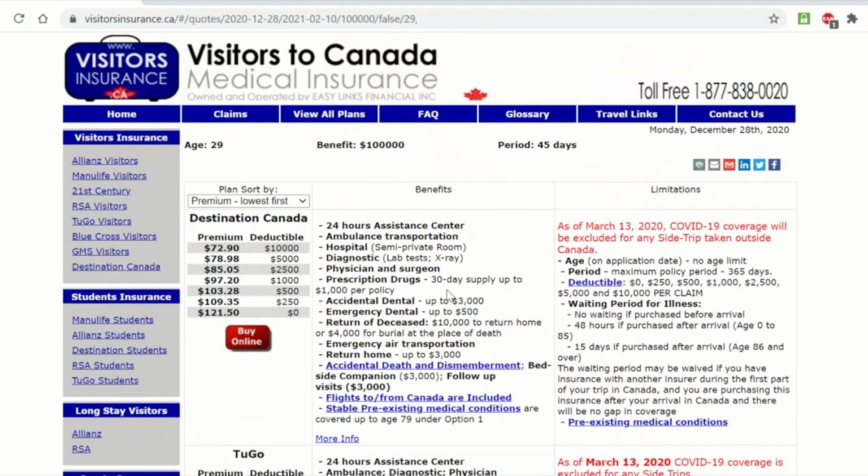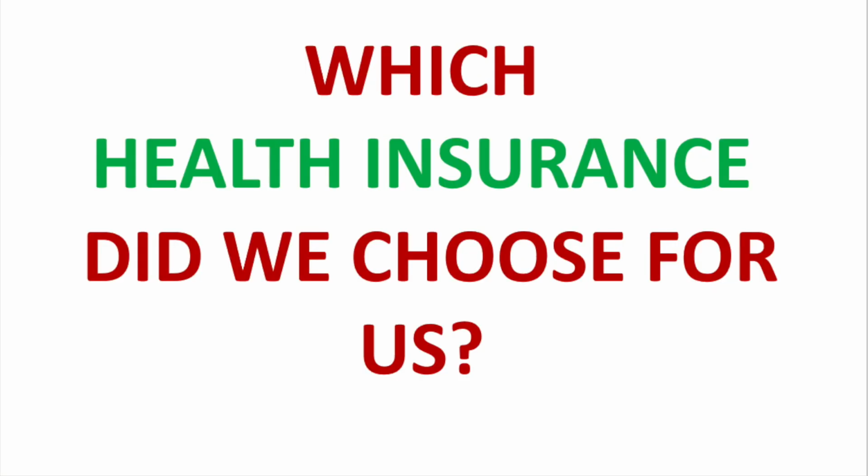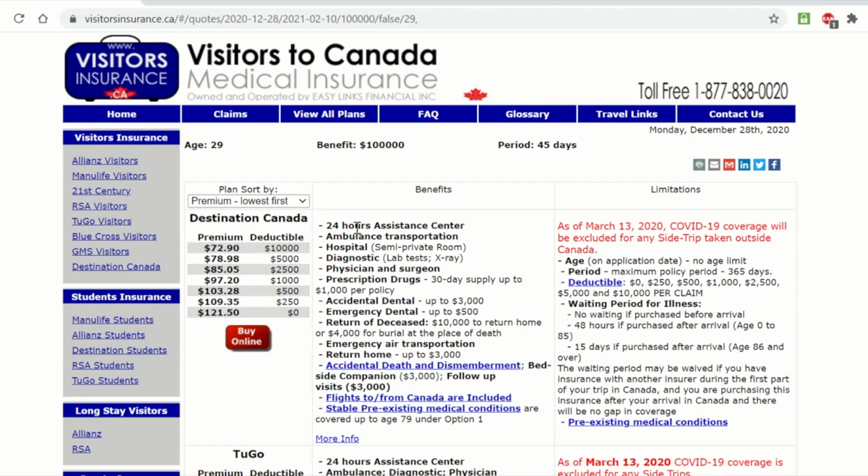So based on this, you can decide which insurance provider you want to go ahead with, which suits your requirements and budget and everything, and accordingly you can choose a plan for yourself, because you would like to get covered for the initial 60 days, right, till the time you're able to get your OHIP card. And if you ask us which insurance provider we went ahead with, so guys, we went ahead with Destination Canada. We took our private insurance from Destination Canada for 2 months, so that was the cheapest, and it was also covering maximum benefits for us, so we went ahead with Destination Canada in our case.